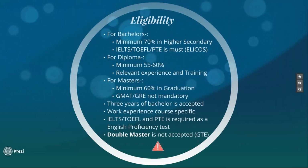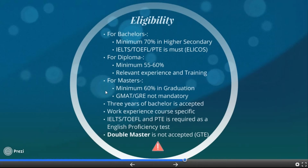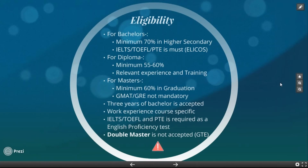Just one more query. I've got the query from Sai Nikhil. Work experience, course, what is the but? So Sai, if you want to study MBA in Australia or New Zealand, you will need work experience. A fresher MBA in Australia is possible, but it is not recommended, because MBA is that kind of program. If you don't have at least 2 to 3 years of work experience, it will not be meaningful or useful for you. So that's why it's course specific. If you want to do MTech or MS in civil engineering, electrical engineering, or maybe data science, work experience is not always mandatory.